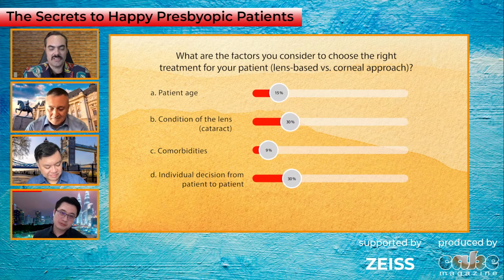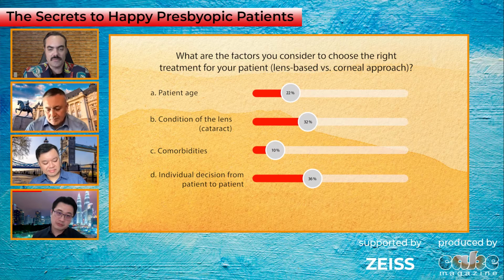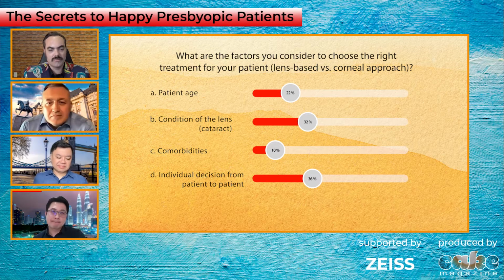All right, gentlemen, just to let you know, it seems that the individual decision from patient to patient is moving ahead, followed by condition of the lens, i.e. cataract, followed by patient age. Do these results seem surprising at all to anyone?